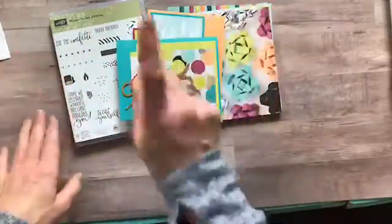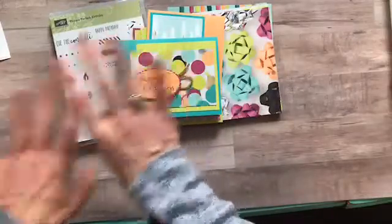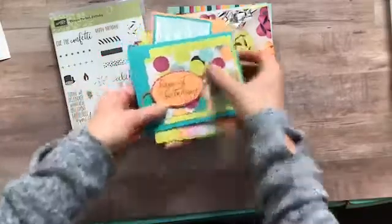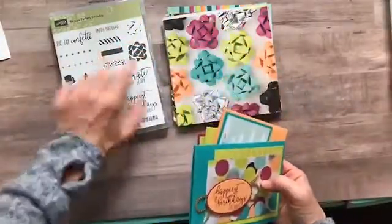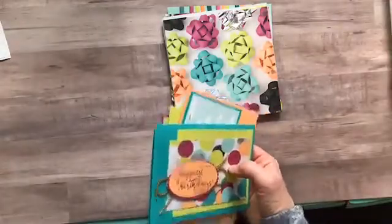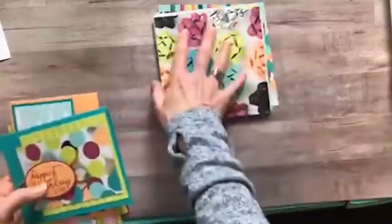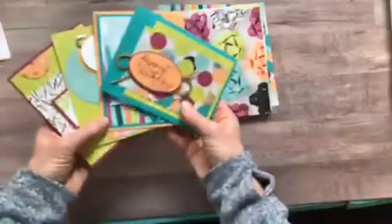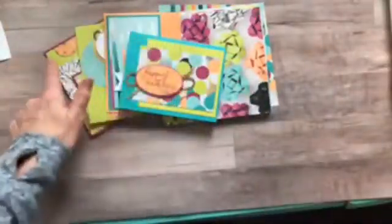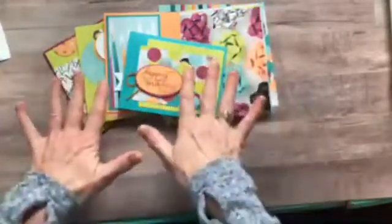Okay, so that option number 1 is $43 for the whole kit and caboodle. Now, option number 2 is if you already have the Picture Perfect Birthday Stamp Set, so you don't need that, or you're going to order it on your own. You will still get a pack of the paper, and you'll get all of the cards, 2 of each of them. Again, you're going to get 8 cards, 2 of each of them, plus the PDF tutorial.